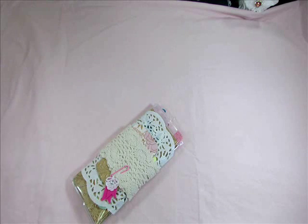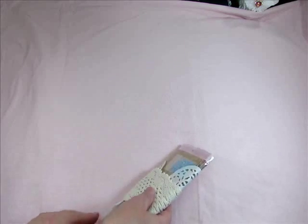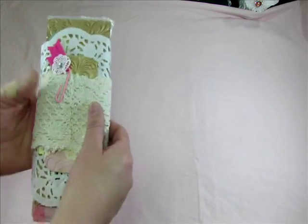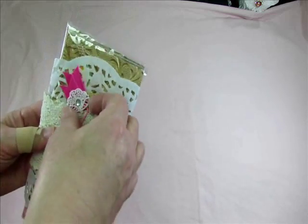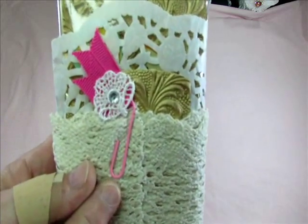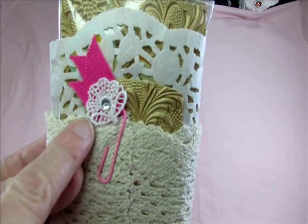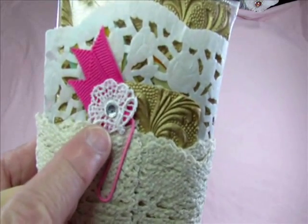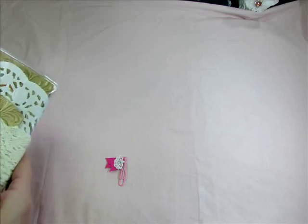Ooh, I see lots of lovelies. Okay, so I think this cotton lace, which is, wow, really thick, is holding it closed with this adorable paper clip. How cute is that? It's got little ribbons here and a little applique with a bling in the center. Oh, it's so cute. And it's a big one too. I can't find those big ones.